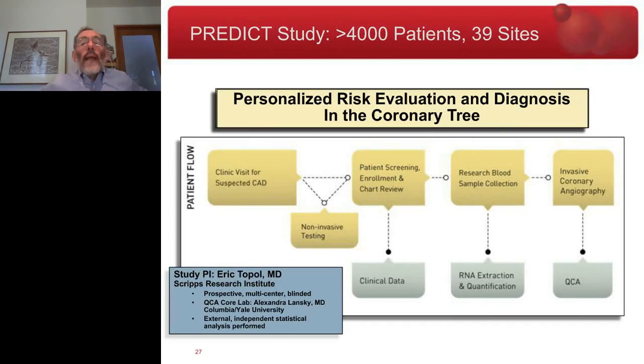We then enrolled a multi-center study called PREDICT. Eric Topol of Scripps was the PI. And this was a cath lab population where patients who had already been clinically referred for an invasive angiogram after clinic visits and possible non-invasive testing were screened, enrolled, and a large amount of clinical data was obtained. Research blood samples were obtained, and then they went on and had their invasive angiogram. So what we had in this study then was paired results of an invasive angiogram, a picture of these patients' coronary arteries, as well as blood samples.